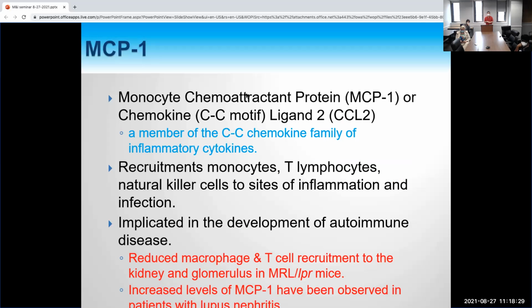So we focused on 2 chemokines first, CCL2, also called MCP1, and another called CCL5. Why did we focus on MCP1 and CCL5? Because they have been shown to be very important in lupus. Lupus patients have high MCP1, their blood serum level of MCP1 is higher, and also CCL5.